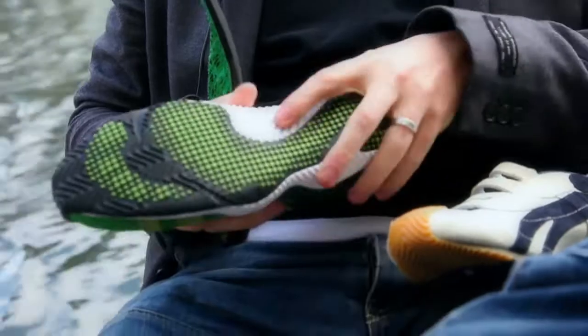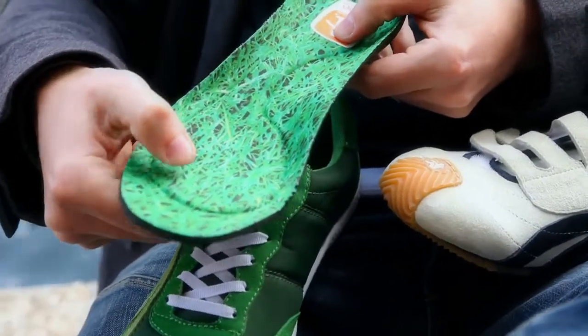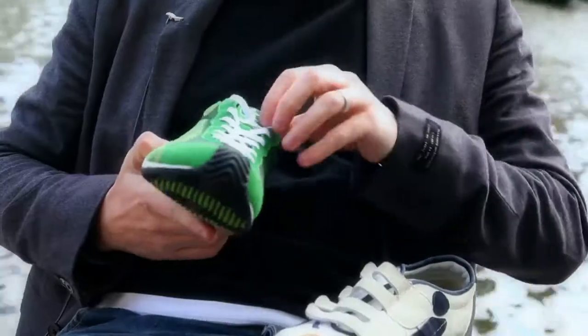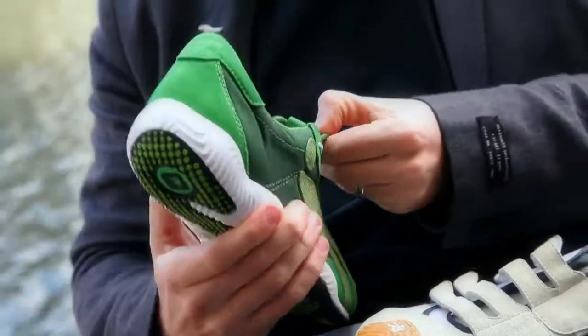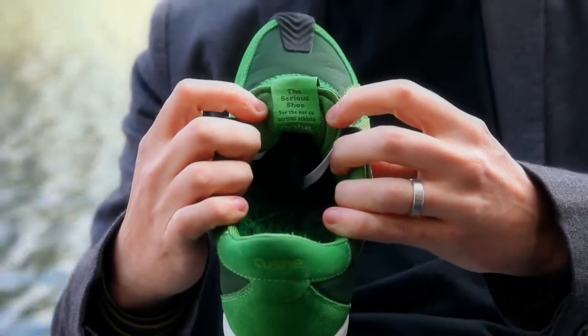There's a lot of underfoot comfort in the sole, but also we spend a lot of time on the insock as well, getting this memory foam built in. But it also has this quirky little woven label, which is just like the very first motto that we ever came up with, which says the serious shoe for the not so serious athlete. Basically for armchair athletes like me.